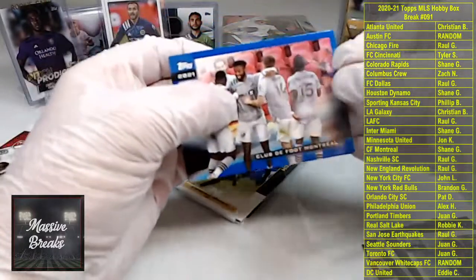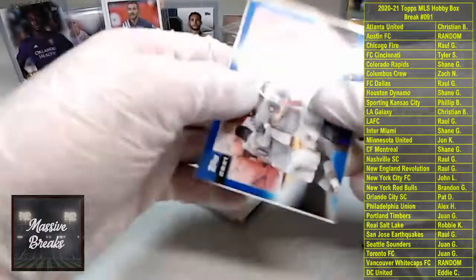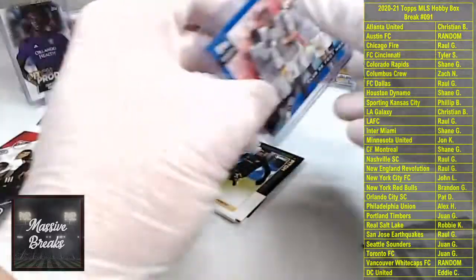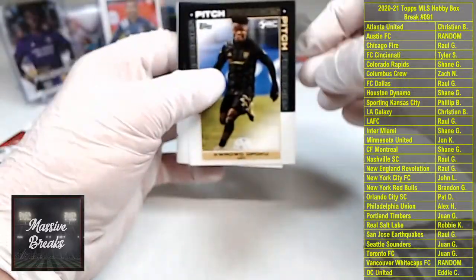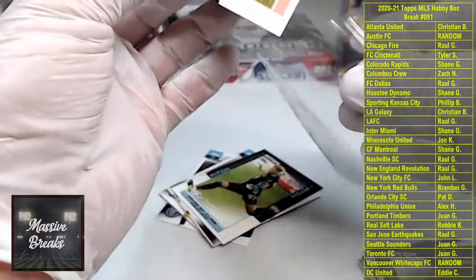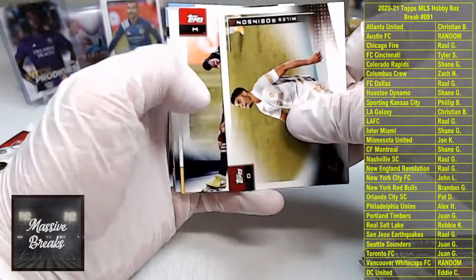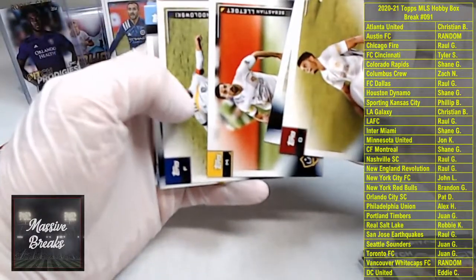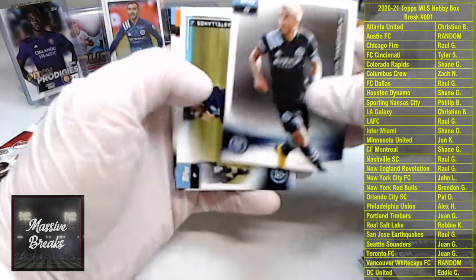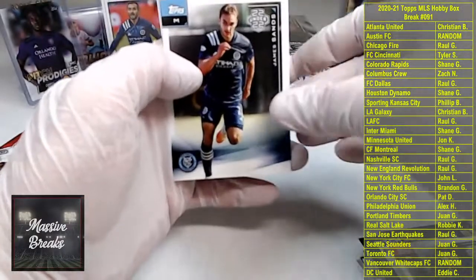This one's going to be Montreal team card, 26/99. And behind that is Opoku, LAFC rookie. Moses Nyman, Pitch Prodigies. Dane St. Clair, Pitch Prodigies, rookie, Minnesota. Miles Robinson, Gil, Lalietget, Wondolowski, Anton Tinnerholm for NYCFC, Castellanos, Frankie Amaya, 22/22, and James Sands, 22/22.